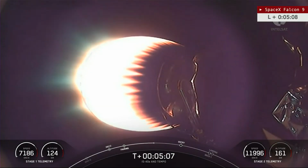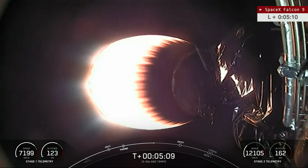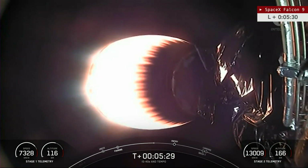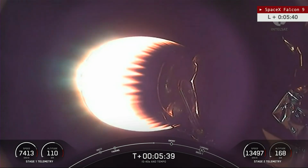Now showing an onboard view of the upper stage engine glowing red hot as it continues downrange. This engine burns the same kerosene liquid oxygen mix as the first stage of the Falcon 9. 5 minutes 20 seconds. The rocket is now being tracked by a downrange station in Bermuda. This feed from SpaceX shows the velocity of stage 2, 13,400 kilometers and accelerating, 167 kilometers above the Earth.